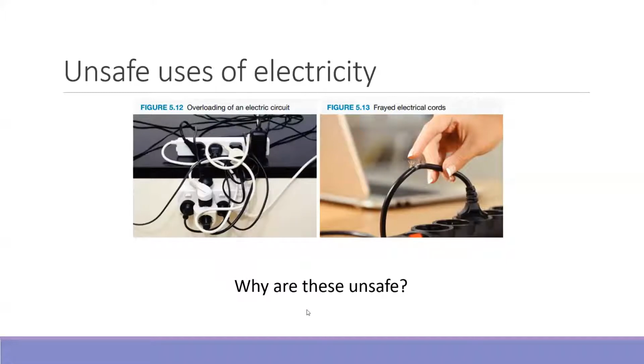That's because the conductors are exposed. You've got the positive and the negative. You've now got a way that you can just easily, with a touch of a finger, short circuit that circuit. So any time you've got frayed wires or overloading a circuit, you've got something which can cause some harm, something which can lead to someone suffering an electric shock.